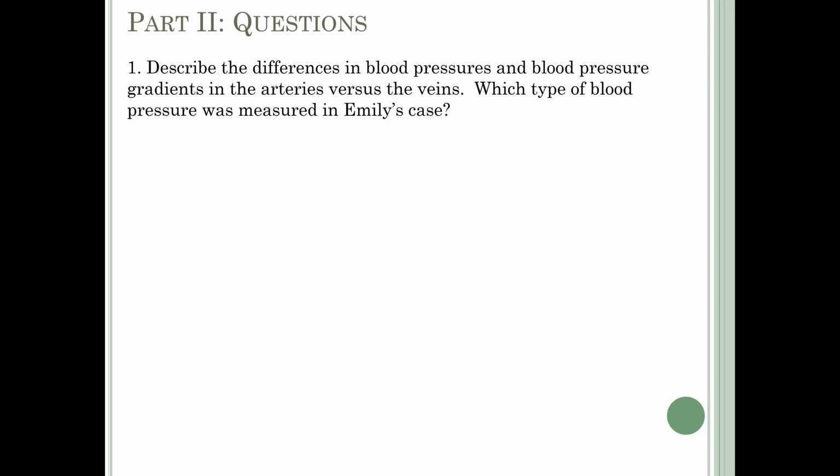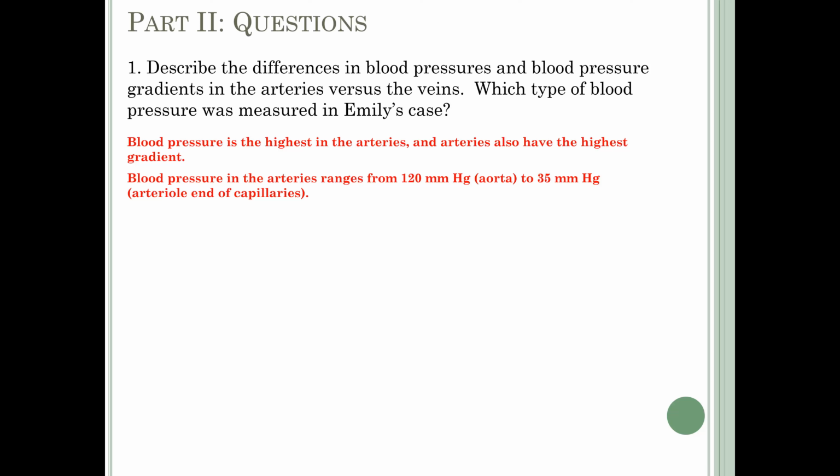Number 1. Describe the differences in blood pressures and blood pressure gradients in the arteries versus the veins. Which type of blood pressure was measured in Emily's case? So blood pressure is the highest in the arteries, and arteries also have the highest gradient. And so a gradient is going to be the difference between the highest and lowest pressures. So blood pressure in the arteries ranges from 120 millimeters mercury in the aorta to 35 millimeters mercury at the arterial end of the capillaries.